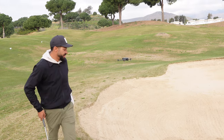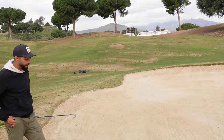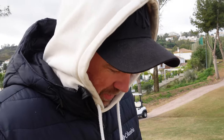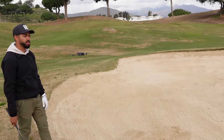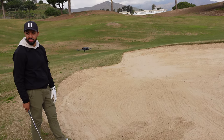Right, shall we have a little dummy run? We can see and hear the drones in the background. Mark the Magician's all geared up. Let's do it. It's warm and sunny, really. It's good, right. Ready? Let's give it a go. Okay. You can count me in, Mark, or just go.